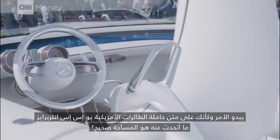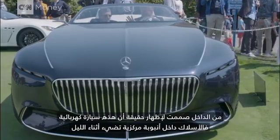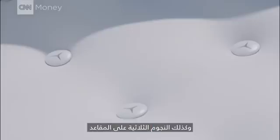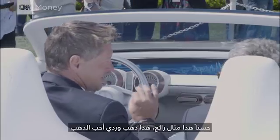Can we get inside? Yeah. It's almost like being on the USS Enterprise, the spaceship I'm talking about, right? The interior is designed to show off the fact that this is an electric car. Cables inside a central tube light up at night. So do the three-pointed stars on the seats. Is this copper? Oh, that's a great example. It is rose gold. I like gold.